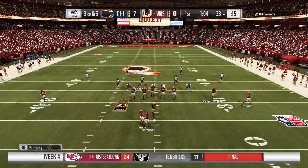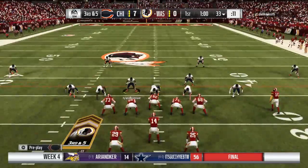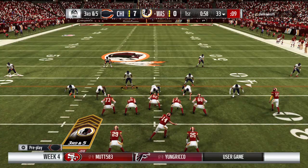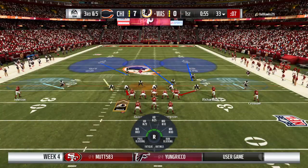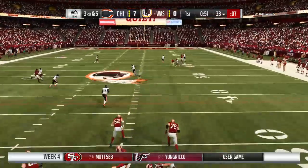Detroit! Detroit! All right, here we go. Blue 90! Blue 90! Hut! Darnold from the gun. He's going to air one out.